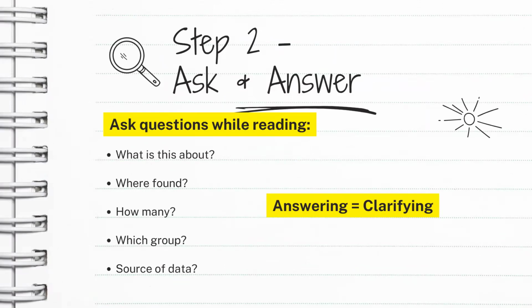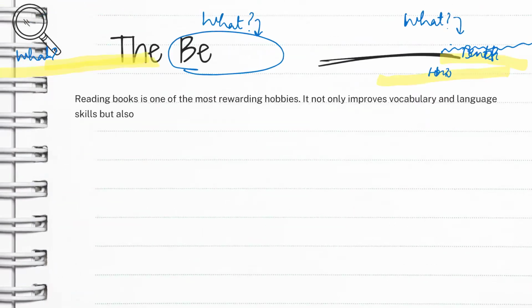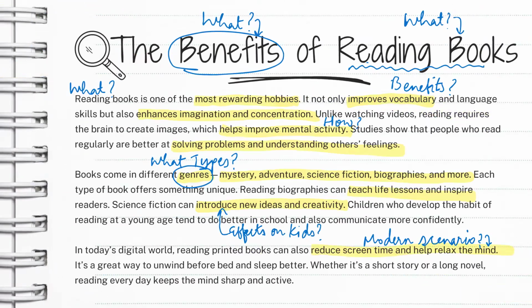Remember that you have to frame the questions and identify the answers from the passage, because answering those questions is equivalent to the clarification of the concept that you are taking notes of. So, my dear folks, I have given you an example of how to frame the questions in annotation form. The first question that popped into my mind when I read the title, The Benefits of Reading Books: what exactly are reading books, and then what are the benefits of reading books?